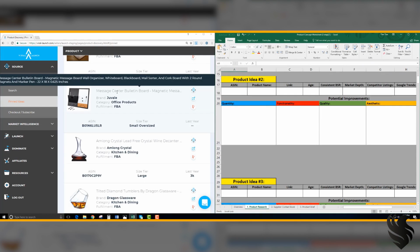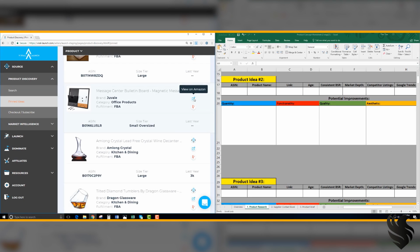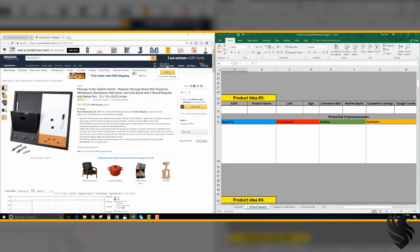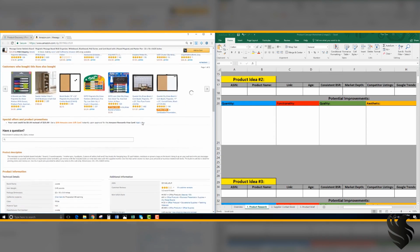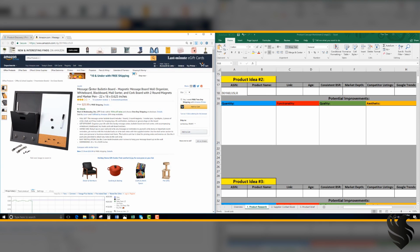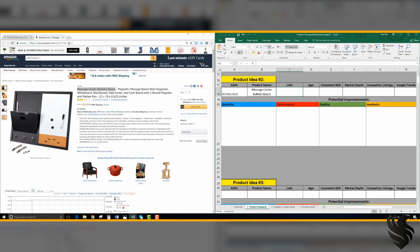Here is our first one, the Message Center Bulletin Board. So let's pull this up on Amazon. So here we are on Amazon, and here's our product. So let's fill this out. So our ASIN, we're going to come down here, grab that, paste it in here. The product name, this is a Message Center Bulletin Board. Plug that in here. And then our link, here's this.